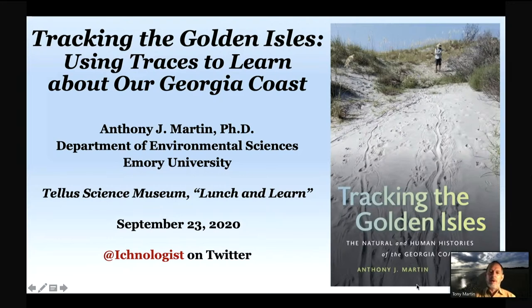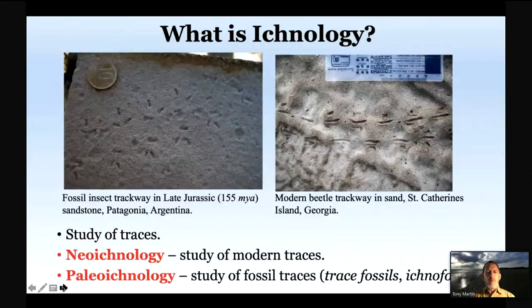Paleontologists do this a lot anyway. Geologists will look down and up. I do a combination of those two, but I also like going to the Georgia coast to look at other things because I am an ichnologist, as you can see with the Twitter handle. So, what is ichnology? Ichnology is the science of traces.